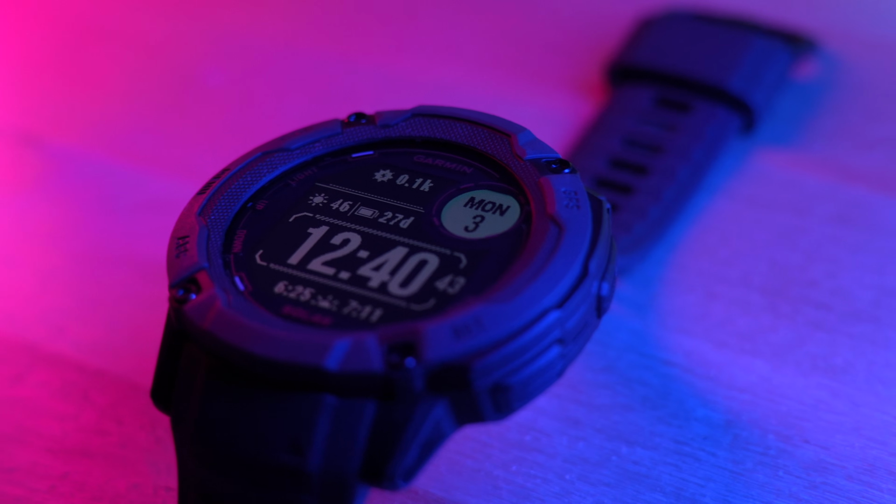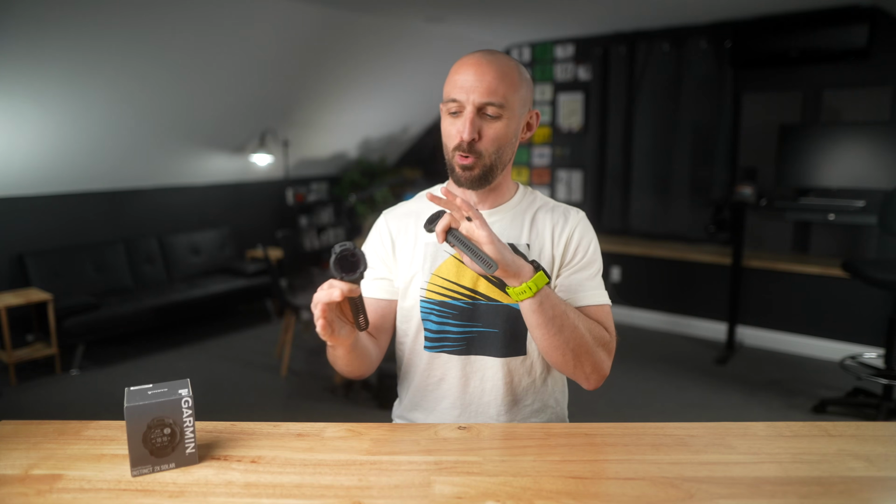At $449, it's not a cheap watch, but with these additional features, it's a bit better of a value than the original Instinct 2 Solar.